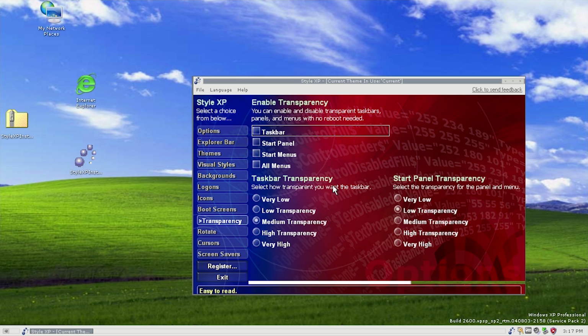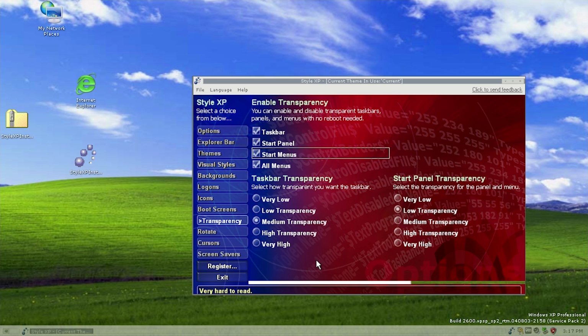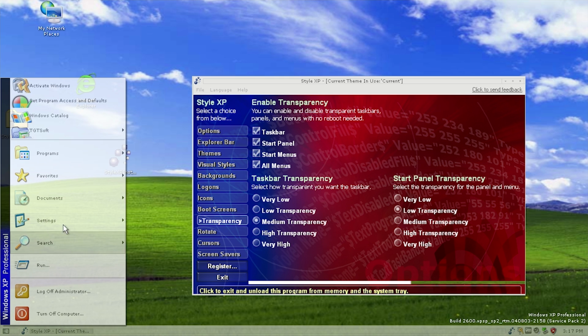Well, I shouldn't say that because Longhorn was obviously being developed at this time, because this was released in 2004. But you do have options in this program to literally enable, I keep wanting to say Aeroglass, but just enable transparency. And you can make things very transparent. So let's just say all menus here, and let's just do taskbar, start panel. It says that the start panel will flash, and start menu. So you can choose everything here, and you can see that now we actually have a bit of transparency going on in the start, or in the taskbar, and in the start menu as well, which looks very, very cool.